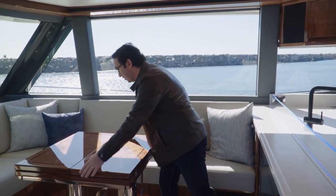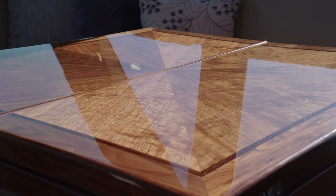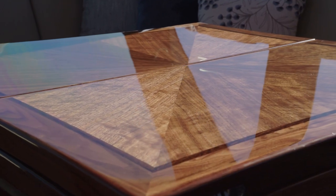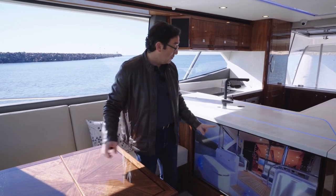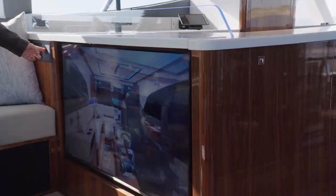Also, I want to talk about the workmanship. This is just something I particularly love. I keep an eye out for timber, and if you look at this as it flips out, this is all handmade. Look at how the grain just follows up from one side to the other. Just amazing attention to detail. But by far and away, my favorite feature of this area is the television. It is a large flat screen, but more importantly, at the press of a button, it does this.